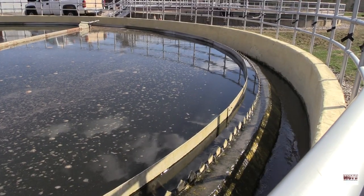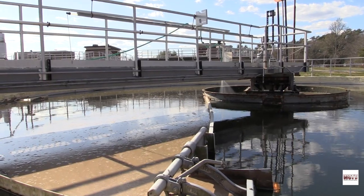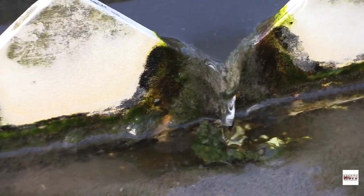The color has changed a lot. You can see it's starting to lighten up a little bit. When I show you the water coming over the weir, you can see it's almost clear. If you look in those V's, it's almost clear.